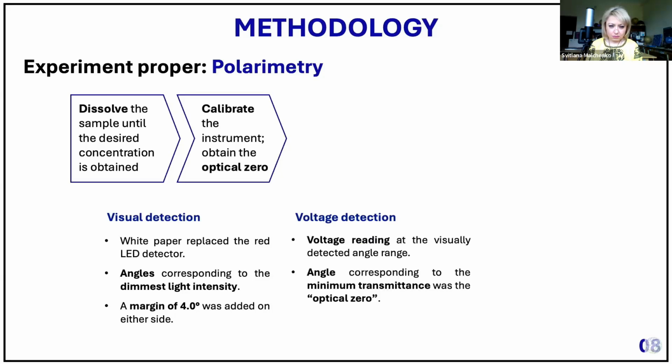For voltage detection, the voltage reading at the midpoint of the visually detected angle range was initially recorded. Then, incremental adjustments of 0.5 degrees were made on both sides when monitoring the voltage displayed on the multimeter. The angle corresponding to the minimum light transmittance was identified as the optical zero.